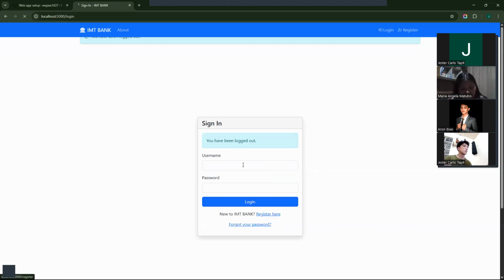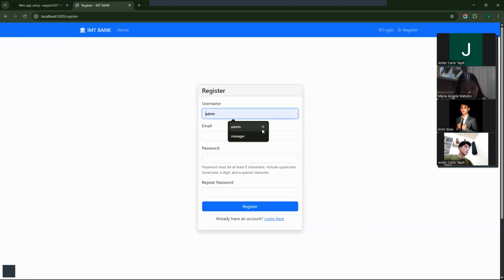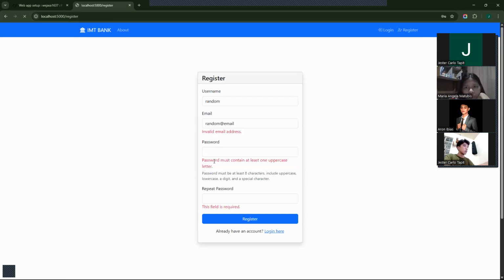For example, you will register a new account, name it, random email, and a password. We can try random123, but here it prompts us that the password must contain at least one uppercase letter, and other characteristics. So it enhances security in a way that it requires the user to enter a more robust password. So for extra security, I will create a password.